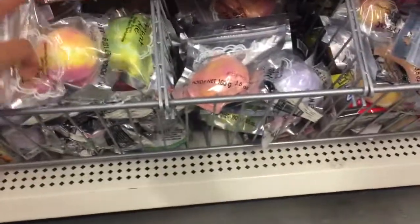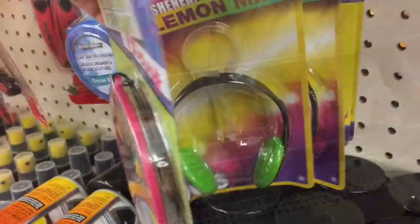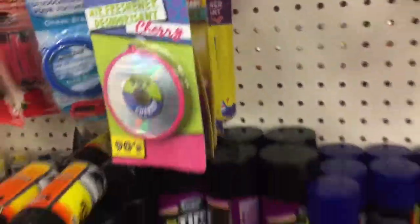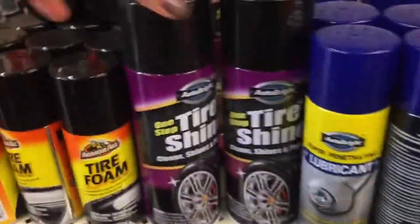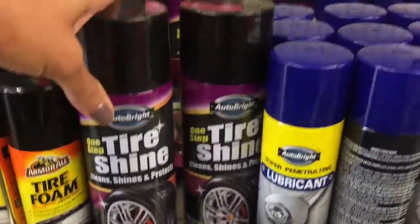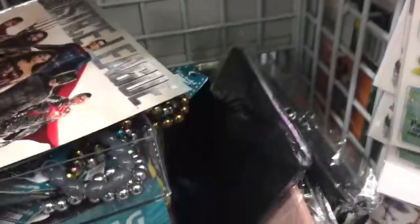They still have tons of bath bombs. I have plenty, so I'm not going to get any more. Strawberry. This works amazing. I got like 3 of them. They work really good. I found these. I haven't seen these before. They're like the felt stickers.